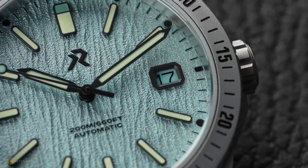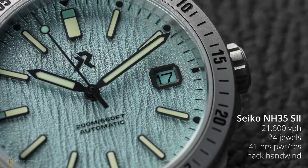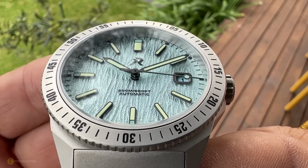And powering the Endeavour is the Seiko NH35 Series 2. Choosing a movement like the Seiko, I think you're going to have no issues with shock resistance as well as reliability. Also, the sapphire crystal on these particular watches is fantastic. The AR coating does a fantastic job.